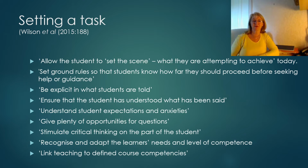So based on what the student has just said and what we did on the previous slide, if you look back at the research evidence that's out there, you can see a whole list of things that are really pertinent to setting a task for a student. First of all, we need to ask the student to set the scene and give us some idea of what they're attempting to achieve today. You're not saying to them, what task are you going to do today? Because students need to be given a task.